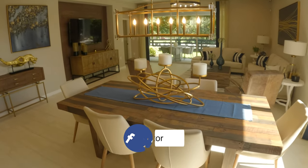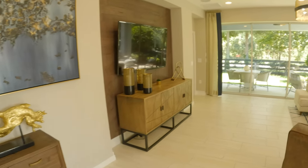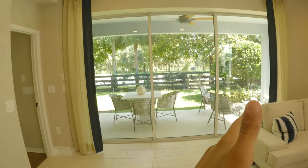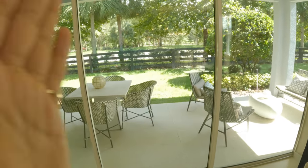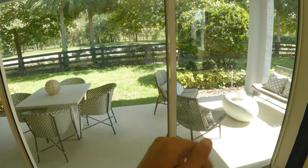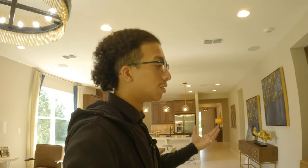We have our dining here, entertainment slash living room there. And this is just phenomenal. You guys can see, this is another option. This is the extended patio. Initially, it would roughly probably be about half of this. Still open, but this is the extended option. But keep in mind, on the inventory homes, this is standard.